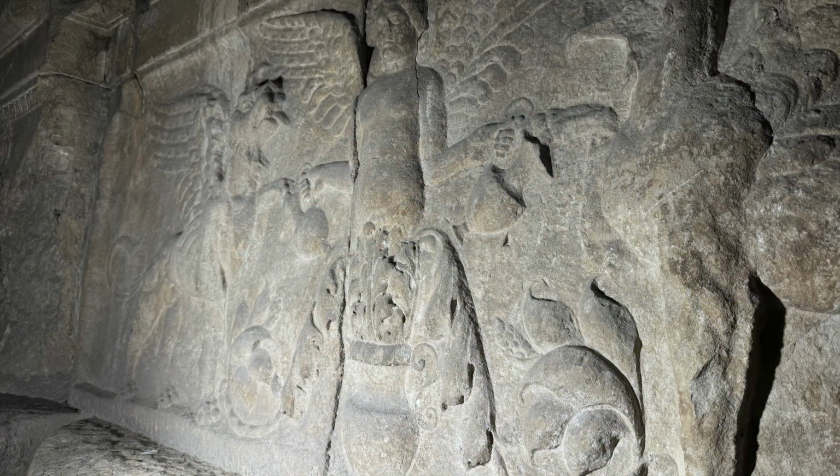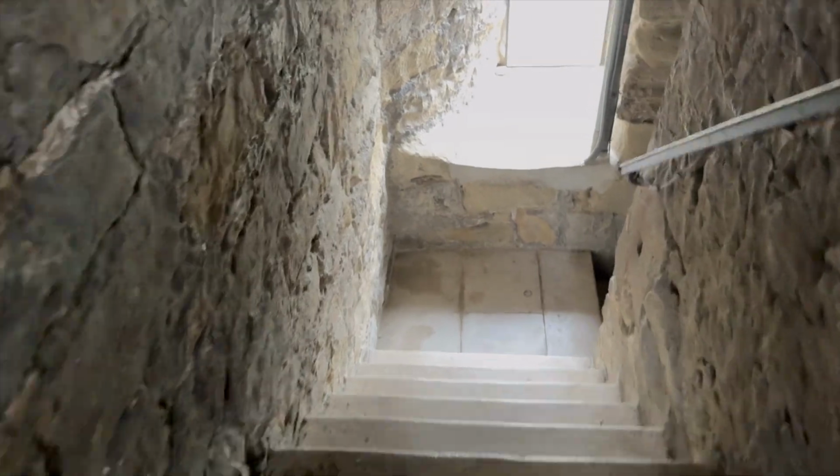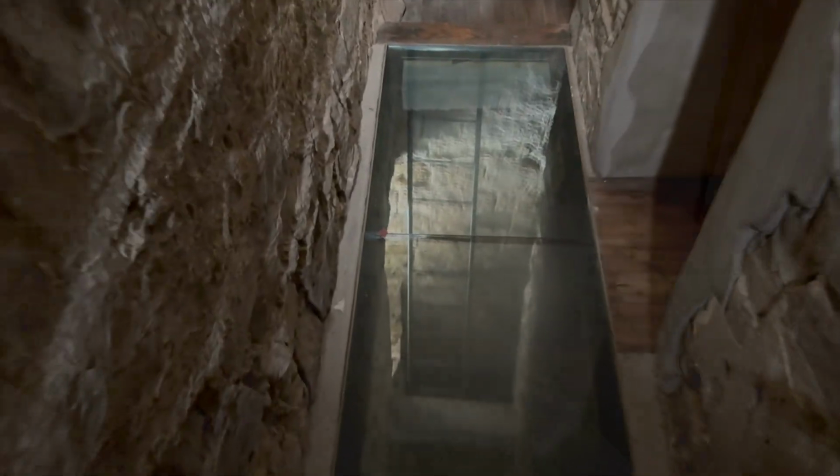This was carved in the stairwell. Time to head back down. This time I expected the glass. Doesn't that look like you could just fall through? Round and round we go.